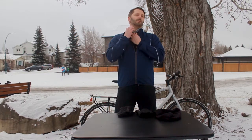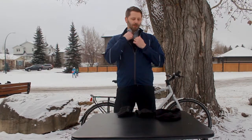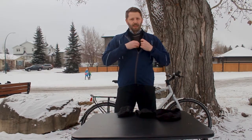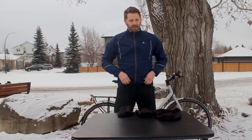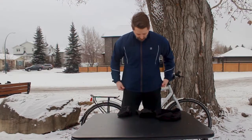I've got a merino wool base layer, key for all winter activities. I've got a couple of mid layers that keep me warm. And then I've got this shell on the outside to help cut the wind a little bit. So that works really well.